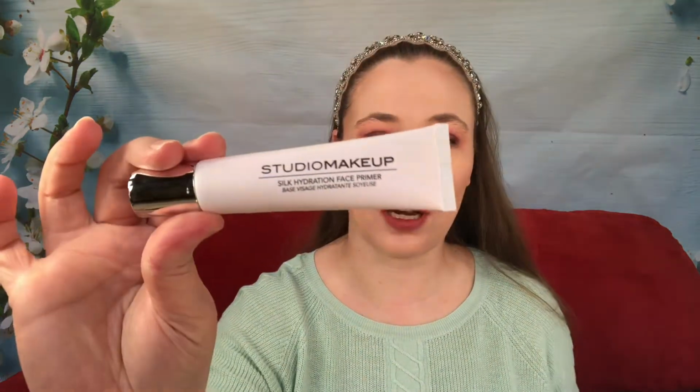So the last bag, I think these are kind of cute. They do feel kind of cheap, but it's kind of fun to have a fuzzy thing. All right, first thing up is the Silk Hydration Face Primer from Studio Makeup. Let me see. I think they sent a card this month. They did, so I have prices, which is amazing. So this retails for $30 because I forgot to go and look up prices. I'm going to have to do that on my November one. So this is just a face primer.